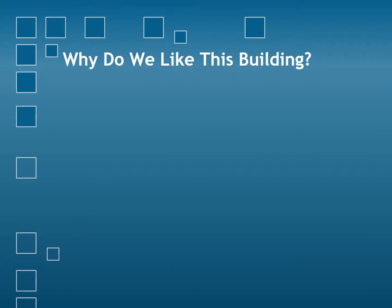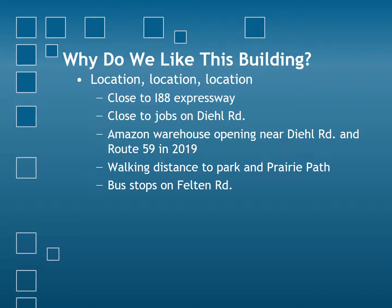Now, there's a few reasons we like this building, and they include the following. The location is fantastic. Again, you're close to I-88 Expressway, you're close to jobs on Deal Road. There is an Amazon warehouse that is supposed to bring somewhere in the ballpark of 1,000 or more jobs opening near Deal Road and Route 59 somewhere around 2019. So we're super excited about that, as that is supposed to bring just part-time jobs anywhere from $13 to $15 an hour. This is walking distance to both the park and prairie path, as you saw in the previous slide. And there's bus stops on Felten Road, so folks can get around even if they don't have access to a car. We consider this to be a value add opportunity.